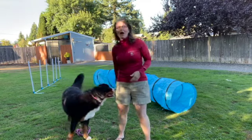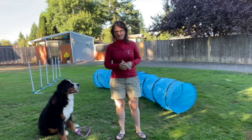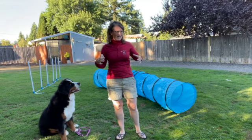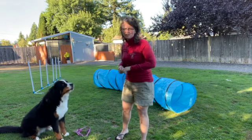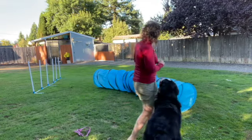Again, this dog is fearless and doesn't really care about much of anything in her surroundings. So I don't think I'll be able to accomplish that with Deuce. I gotta figure out, like, with bungees or something to figure out how to get it smaller. So I'm going to try it again.